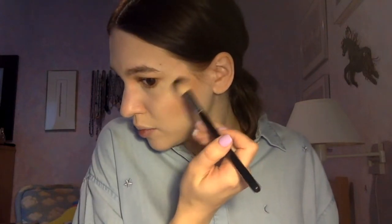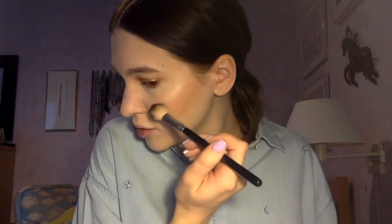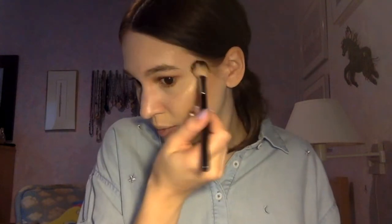I'm just going to apply it with my ABH brush, but I might take quite a bit with my finger as well. This one builds up pretty nicely with your brush. I'm going to start with the brush and then probably take more with my fingers to really get the shine. And then I'm definitely gonna go eat something, and then we'll finish up with the lips.